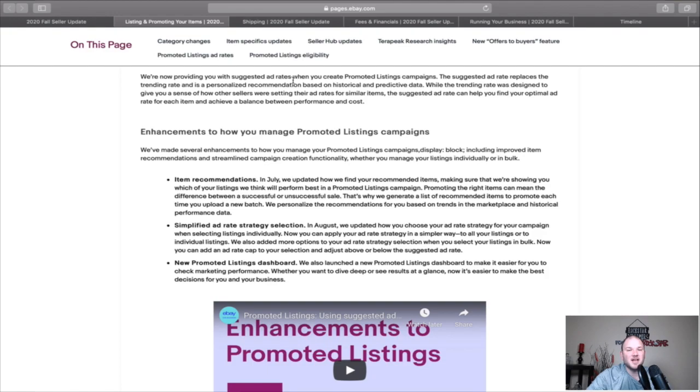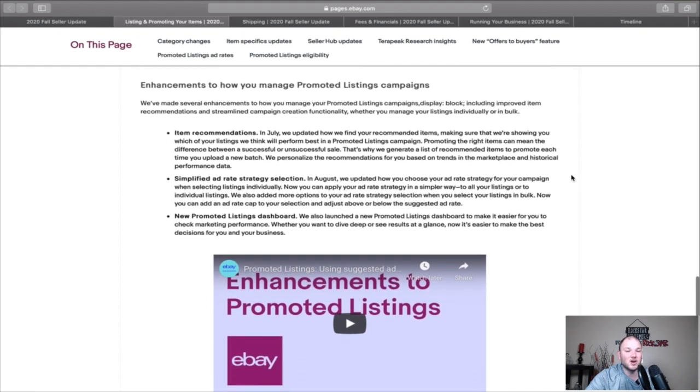While the trending rate was designed to give you a sense of how other sellers were setting their ad rates for similar items, the suggested ad rate can help you find your optimal ad rate for each item. Okay, that's a little better. Achieve a balance between performance and cost.